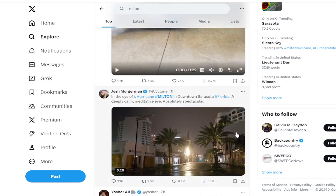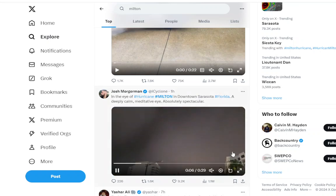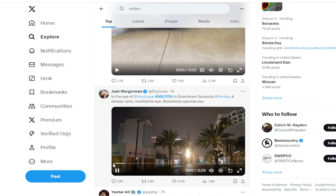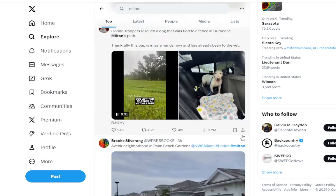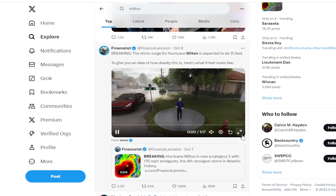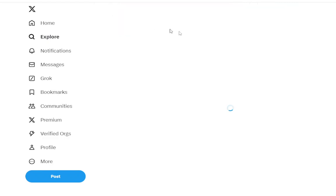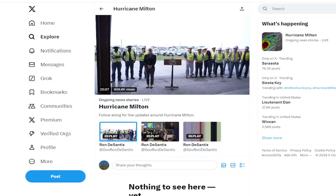In the eye of Hurricane Milton in downtown Sarasota. It looks like the power is still on. So I do see some. No, maybe not. It might actually be out. I do see a lot of the lights out, but not all of them. So that might just be generator power that they're on right there in downtown Sarasota. I'll try to see if there's been any flooding. Just see Hurricane Milton. Nothing to see here yet. That's amazing. All right.